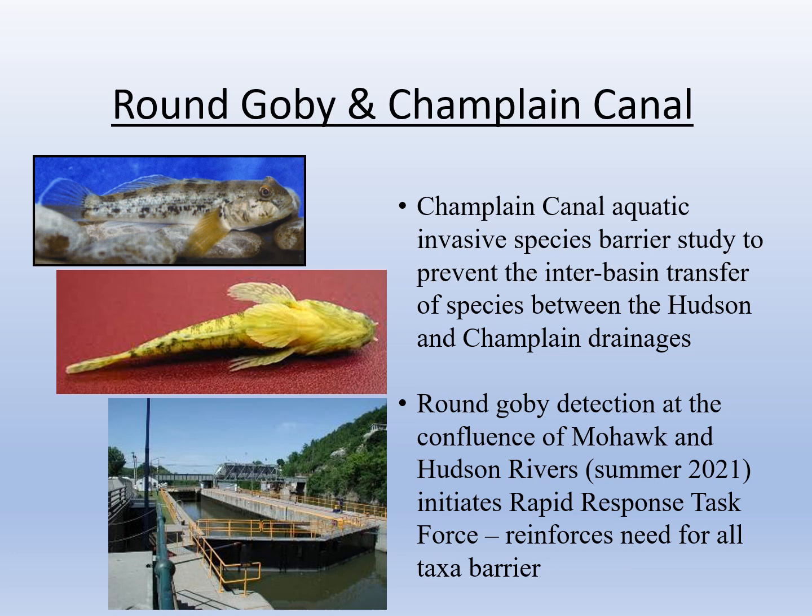And the U.S. Geological Survey was tracking their movement and detected the round goby at the confluence of the Mohawk and the Hudson rivers in the summer of 2021. And so this species moved across from the Great Lakes into the Hudson, and then the next concern would be that it would swim up through the Champlain Canal into Lake Champlain.